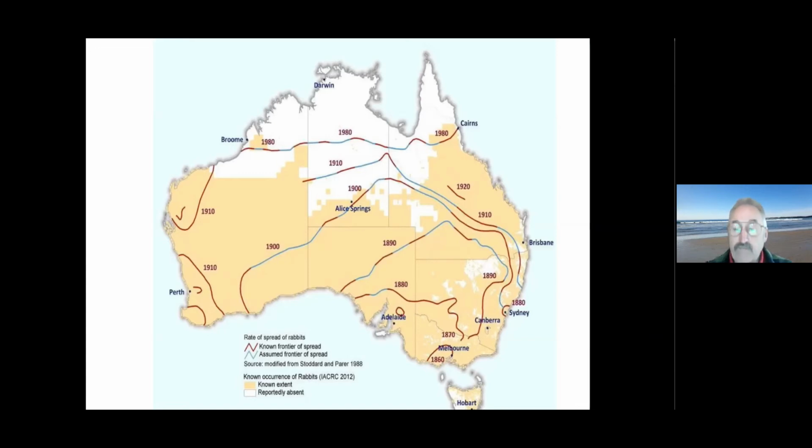So roughly from Winchelsea and central Victoria and a few other releases, they spread across Australia very, very rapidly at round about 70 kilometres a year. That means if you got rid of all the rabbits on your place, the likelihood of other rabbits coming into your property, which has a rabbit-proof fence, is extremely high.